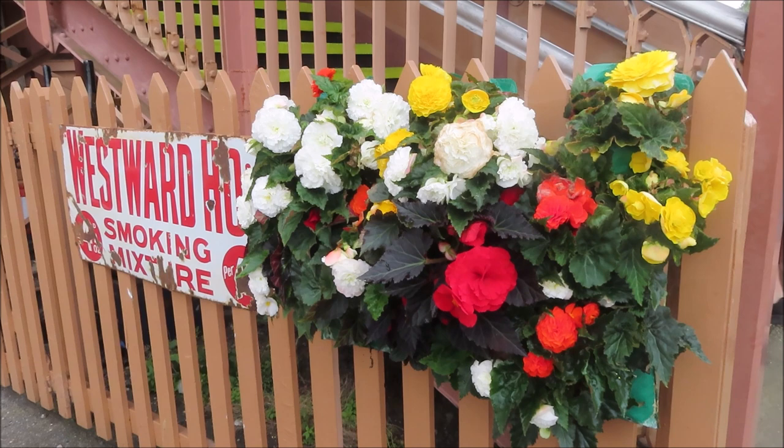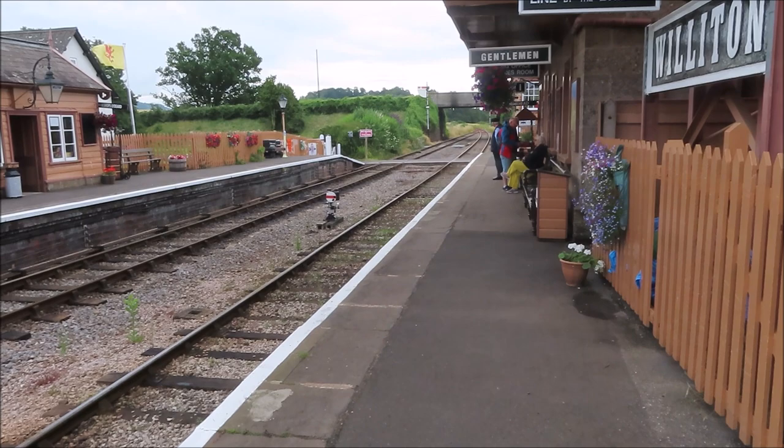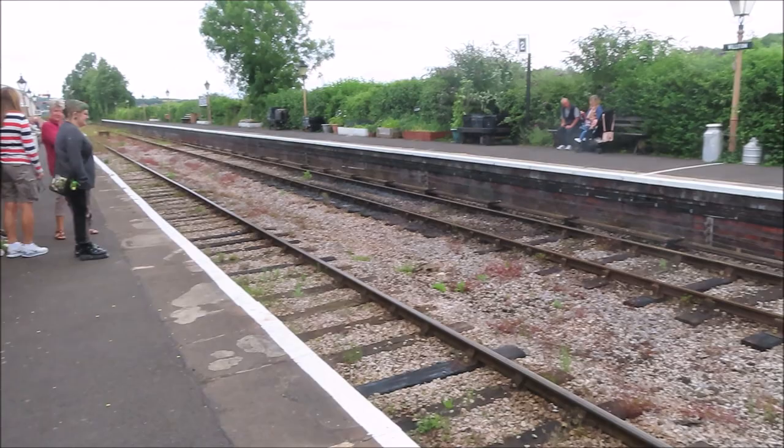There's a couple of flowers. We're at Williton. I'm here with a friend who's also going to take some photographs of the train. We went from its direction. To guarantee we get at least one good shot, I think I'll go across the bridge.